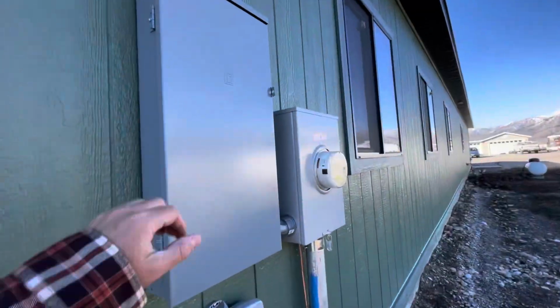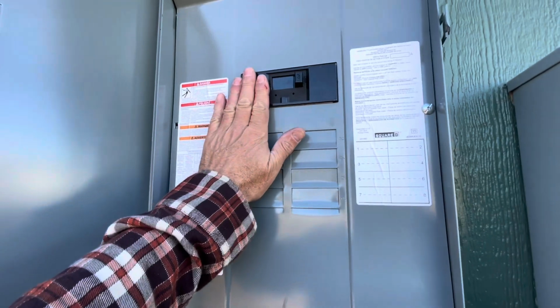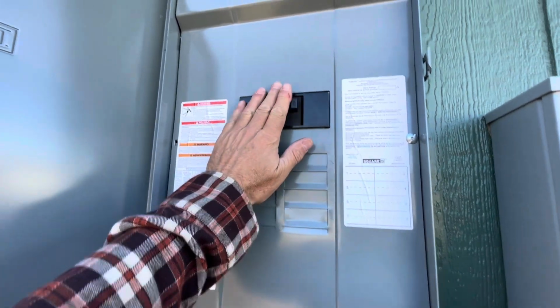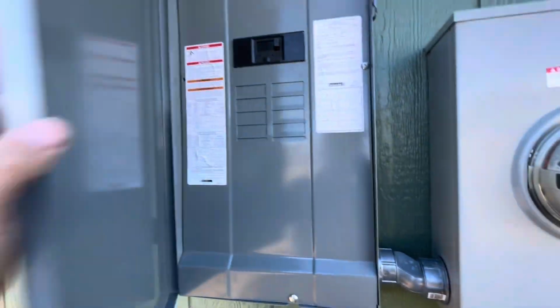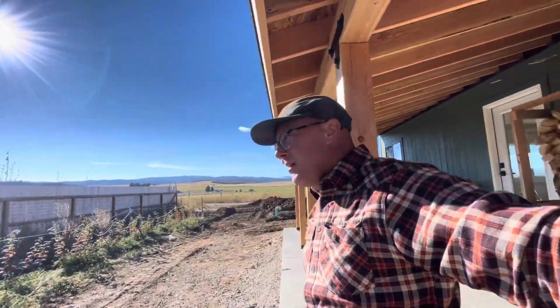Our goal is to... cold as can be, so fingers crossed. Fingers crossed this holds.